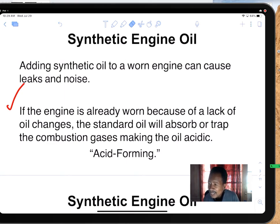And it will eat up the seals of the car. That's what deteriorates the metal in the car. That's why you're supposed to change the oil to get rid of it, because standard oil is supposed to trap it and hold it. And that's why you change your oil.